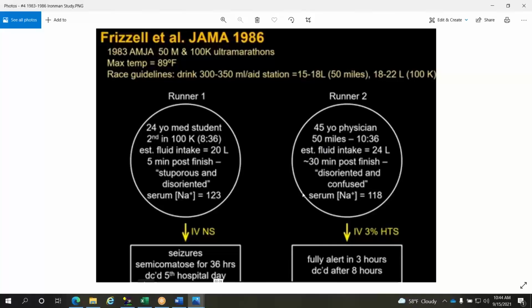Cool. So heat exhaustion, I think a lot of folks are pretty familiar with heat exhaustion, heat stroke. Heat exhaustion is defined as a core temperature of being less than 104, but still elevated. There is research that says that heat exhaustion essentially is dehydration with a heat component as well. So just remember, if you have any heat exhaustion patient, it's really important to start getting fluids on board.